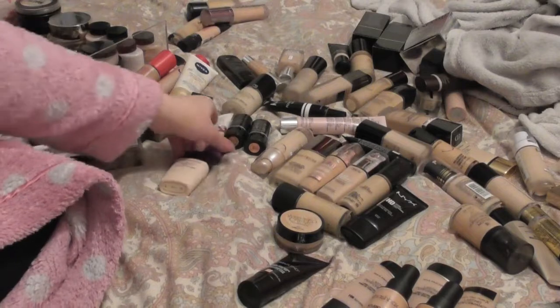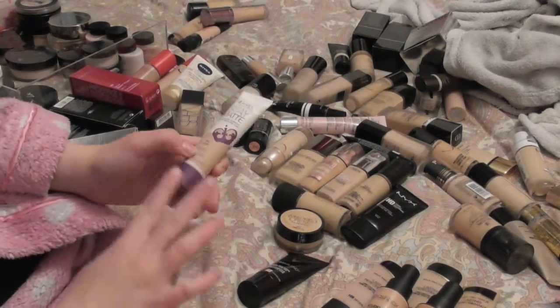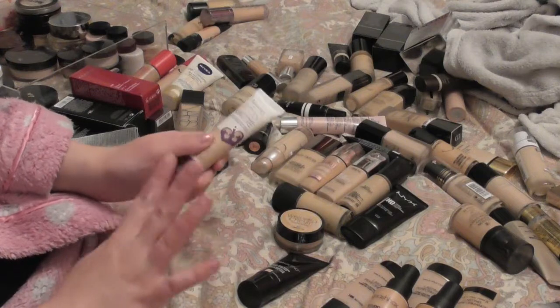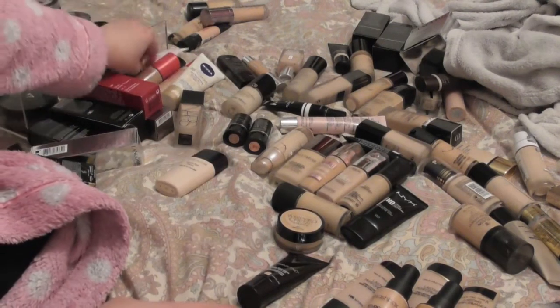I'm also going to get rid of the Stay Matte foundation from Rimmel. It's a weird sort of moussey texture and I've never really gotten on well with it. So I'm just going to get rid of that guy.